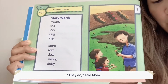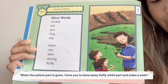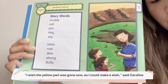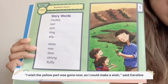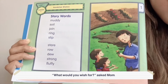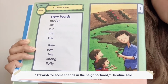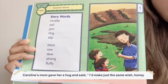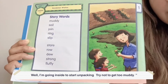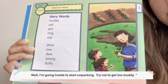They do, said Mom. When the yellow part is gone, I love to blow away the fluffy white part and make a wish. I wish the yellow part was gone now so I could make a wish, said Caroline. What would you wish for? Asked Mom. I'd wish for some friends in the neighborhood, Caroline said. Caroline's mom gave her a hug and said, I'd make just the same wish, honey. Well, I'm going inside to start unpacking. Try not to get muddy.